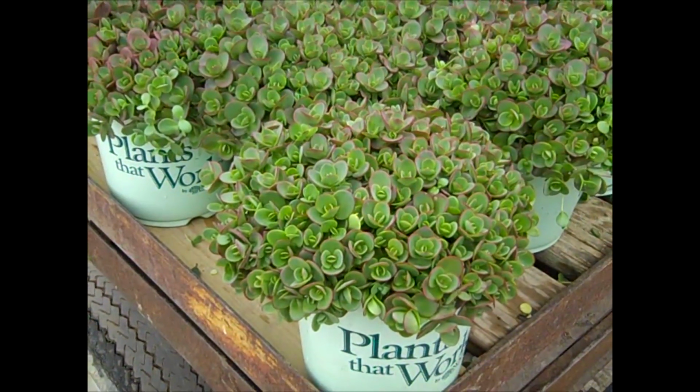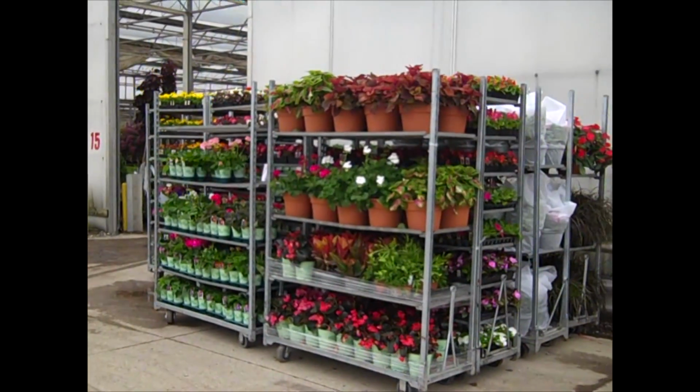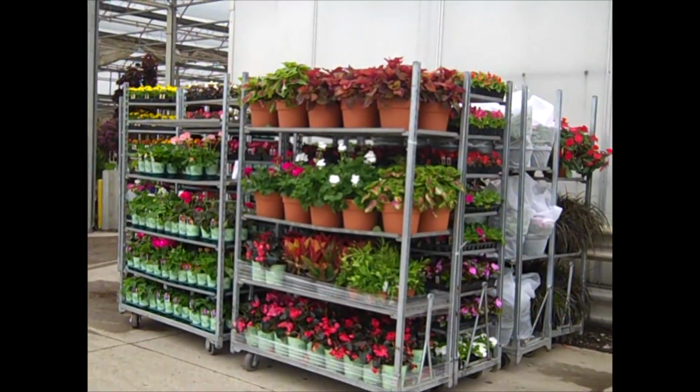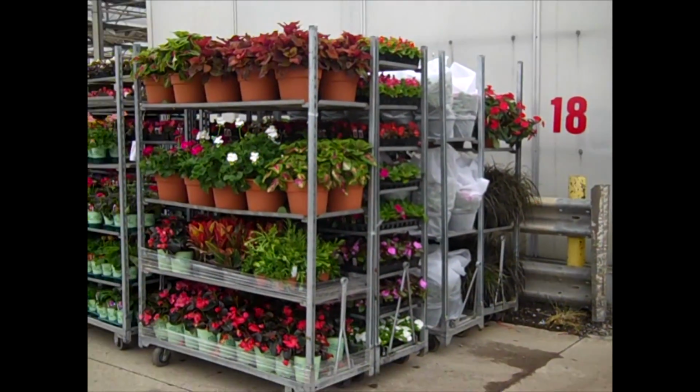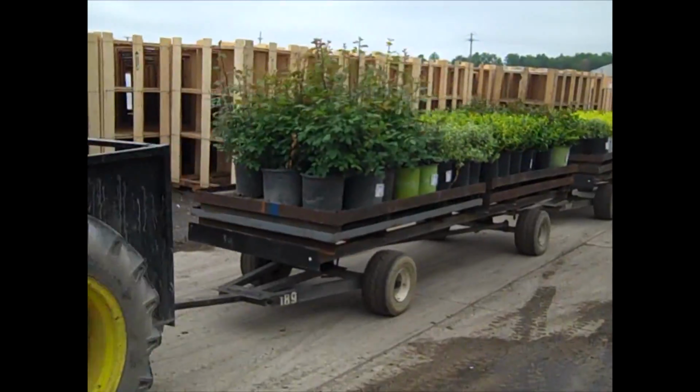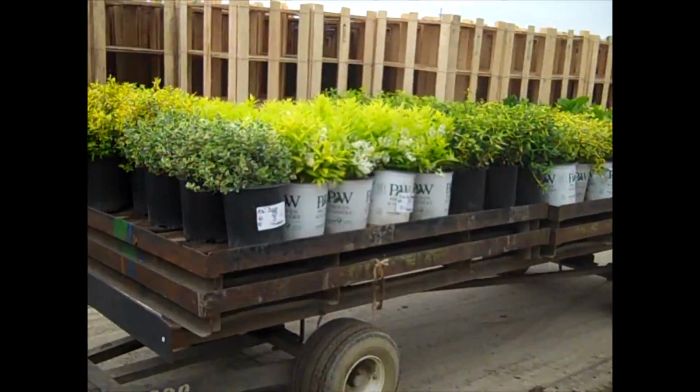Gorgeous. Coming back into the dock here, you can see they're overflowing outside the dock with annuals. Got to get those annuals in. This is the time of year when people want to plant. You need to be stocked up. Look at all the plants coming on the dock today. Gorgeous plants.